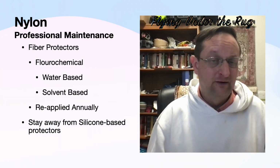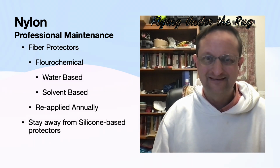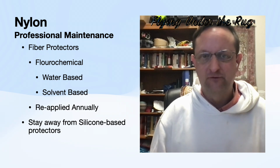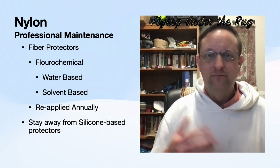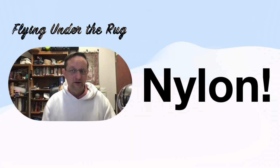One last thing: stay away from silicone-based fiber protectors. Those are the ones that you see for things like tents. Tent waterproofing attracts soil, and your carpets will get dirtier faster. So hope that helps. Hope that gives you some good information about one of my, again, favorite fibers, nylon.